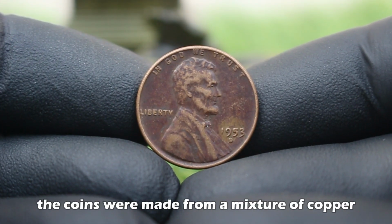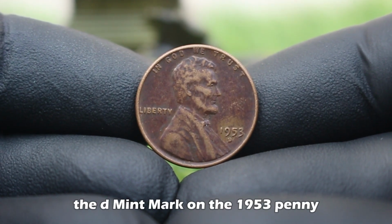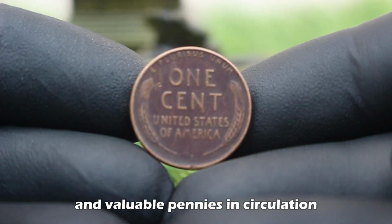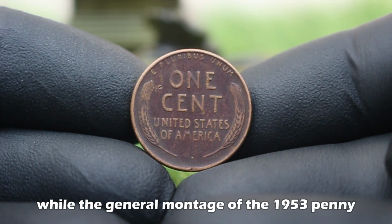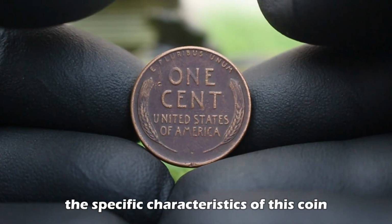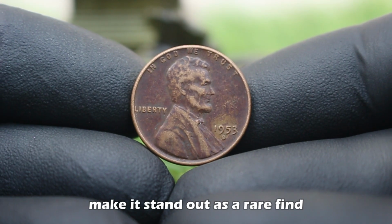In 1953, the mint was still dealing with wartime restrictions on metal usage, which is why the coins were made from a mixture of copper and tin. The D-Mint mark on the 1953 penny indicates that it was struck at the Denver Mint, which is known for producing some of the most interesting and valuable pennies in circulation. It's also important to note that while the general mintage of the 1953 penny is relatively high, the specific characteristics of this coin, its color change and dirty condition, make it stand out as a rare find.